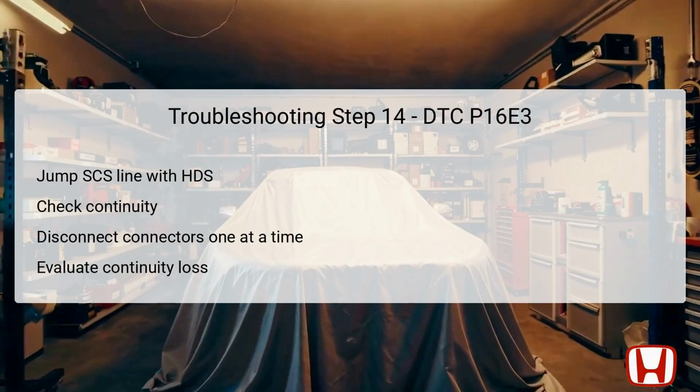In this step, you will utilize the HDS to jump the SCS line once more before checking for continuity along the LIN wiring. After jumping the SCS line, disconnect the battery sensor's 2P connector and measure continuity towards body ground. Avoiding shorts requires disconnecting other connectors, like the PCM and alternator, while checking to see if continuity is interrupted. If it goes away while one connector is unplugged, the wiring is in working condition.